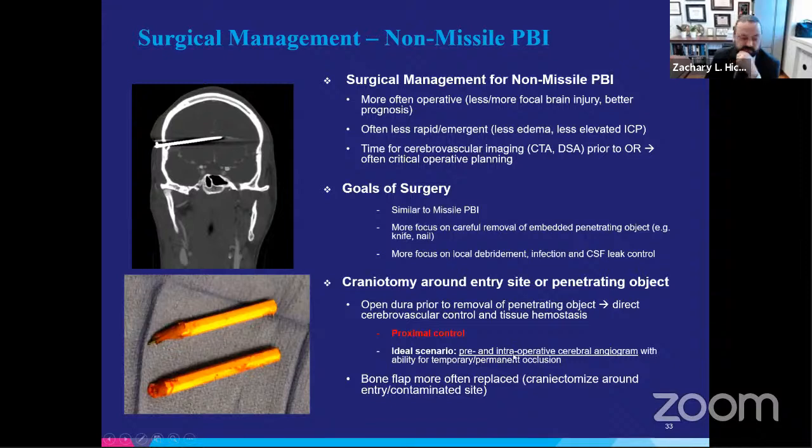The ideal scenario is really to have not only that, but to have done a preoperative cerebral angiogram and to have the ability to do an intraoperative cerebral angiogram, so that you could potentially have temporary or permanent occlusion by endovascular means if you needed to, whether that's by a balloon or, if it's a distal artery, potentially coiling it right then and there.